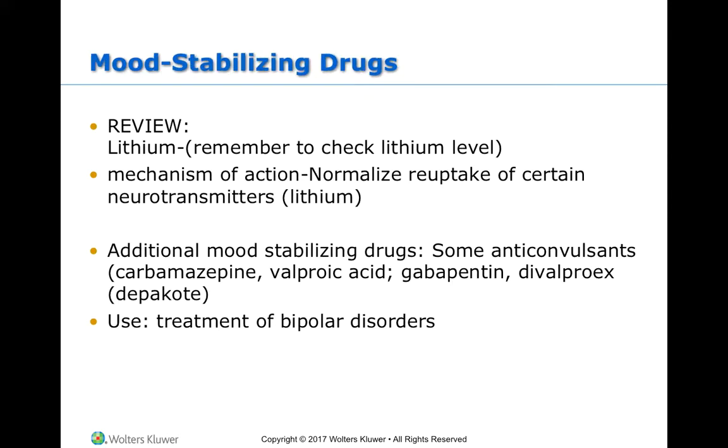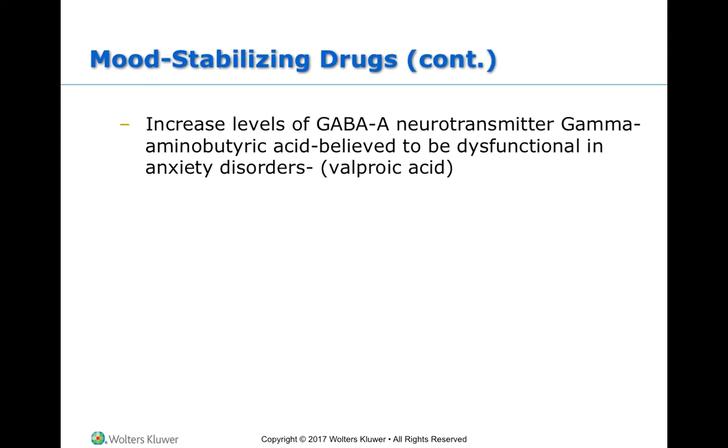Mood stabilizing drugs: again, to review: lithium and some anticonvulsants such as Tegretol and Depakote. These are used to treat bipolar disorders. Mechanism of action for mood stabilizing drugs: normal reuptake of certain neurotransmitters, and then increased level of the gamma aminobutyric acid, believed to be dysfunctional in anxiety disorders. This is specifically for valproic acid.